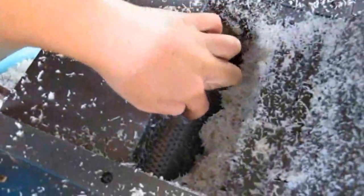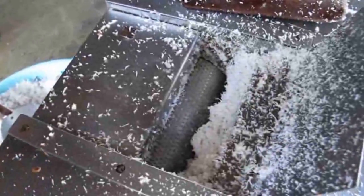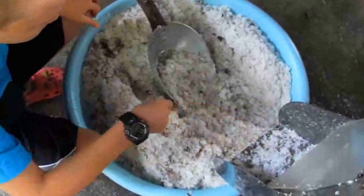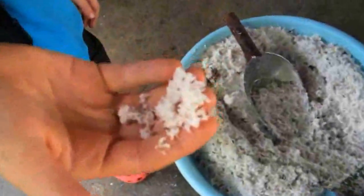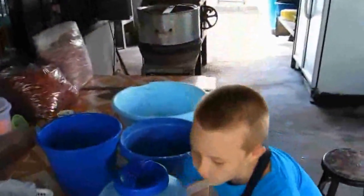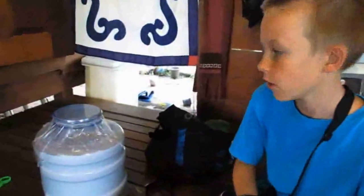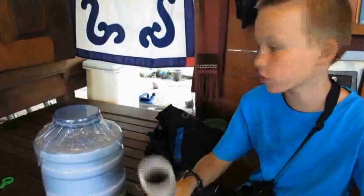Coconut grater. It's not running right now and it probably won't be for the whole video. And they put these things in and this wheel here spins really fast and that is basically a grater. So that grates the coconut and it comes out here as this. It's really good.